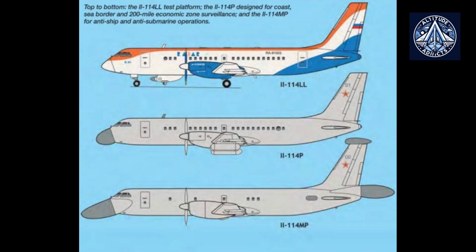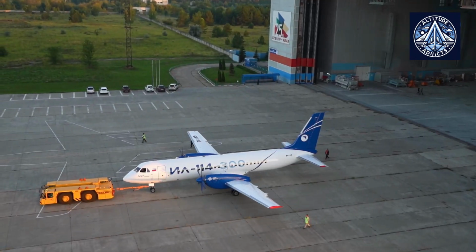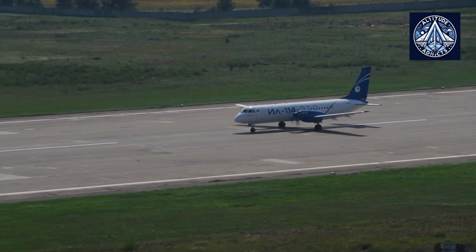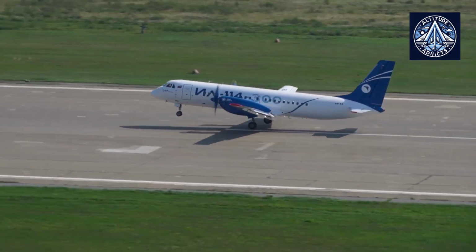The Il-114 has the potential to be used in a variety of military roles, in addition to its primary functions in anti-submarine warfare and maritime patrol. It can be configured for electronic warfare missions by including specialized equipment to intercept communications and gather intelligence, or ELINT. This design also permits modifications that make it appropriate for reconnaissance operations, thereby facilitating the collection of critical intelligence during missions. Furthermore, its roomy interior can be configured to accommodate humanitarian assistance missions, including medical evacuations or cargo transport during emergencies.